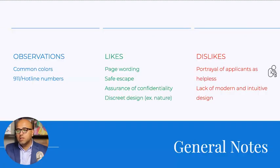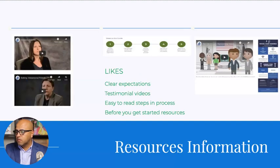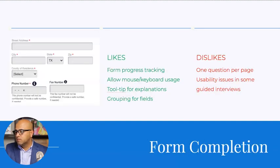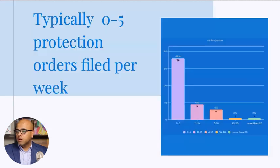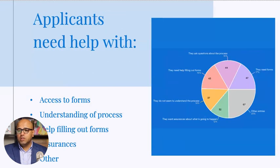So like when we looked at some project, we have the likes and dislikes. We did the clerk survey, like I said, and we have results. In our project, we might not be doing that, but this is like an example of the process. And this presentation is what constitutes the deliverable, the discovery and research deliverable.